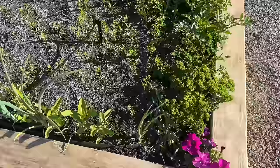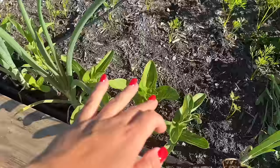So let's go from this bed down to this bed. This bed has some parsley. I need to harvest that. And then we did a second round of zinnias, and they're starting to grow. They've got some really good size on them. We planted carrots that are starting to grow, and they look really good.